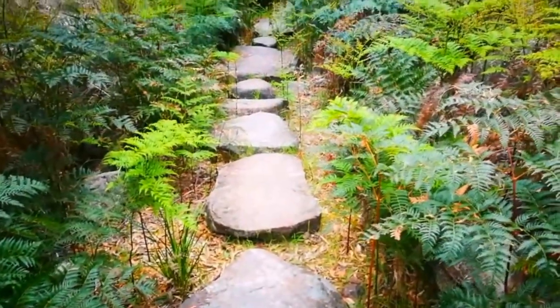This hike is gorgeous, and it's such a tight squeeze. Like, I'm not joking, a lot of these spots to get through.